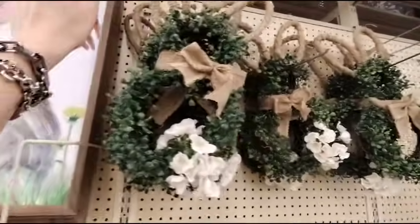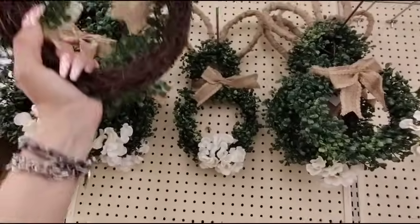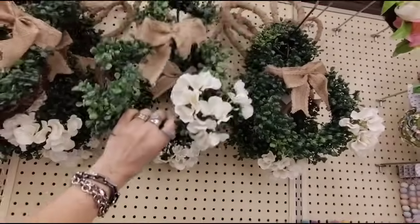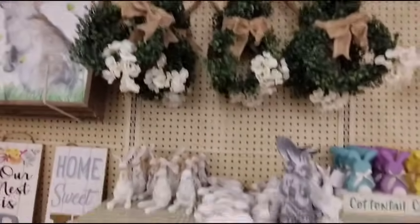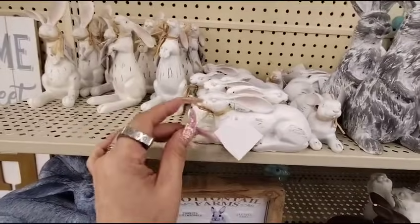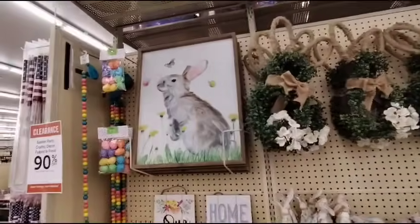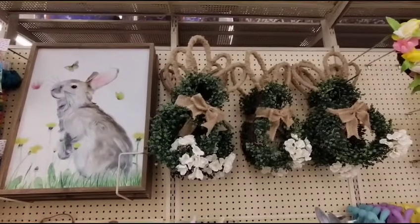And then they have these adorable wreaths still left, coming in for like $1.80. So again, more amazing deals. And more bunnies, 70 cents. So yeah, there's a lot of good stuff here. So make sure to hit your local Hobby Lobbies.